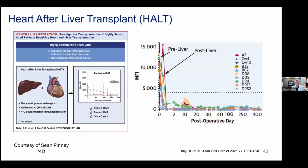And then lastly, heart after liver transplant is an option that's been pioneered mostly by the Mayo Clinic. And you can see, for example, A2 highly immunogenic, and then here is a DR for also highly immunogenic.